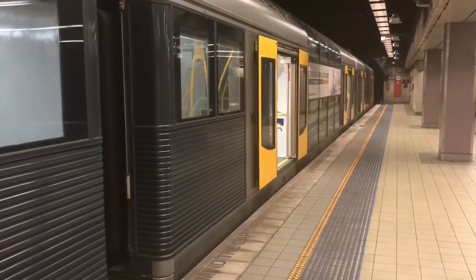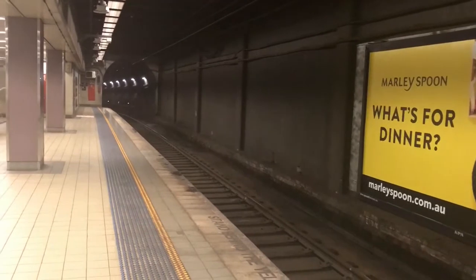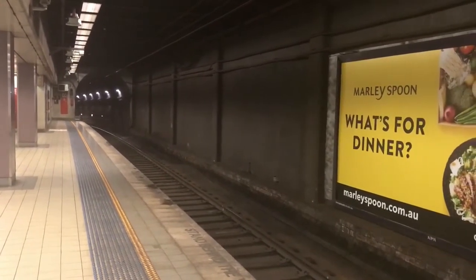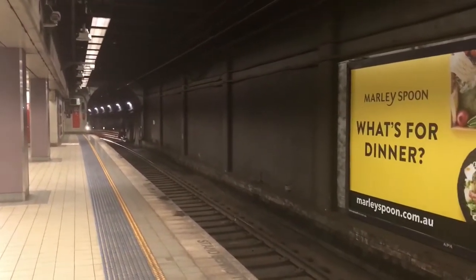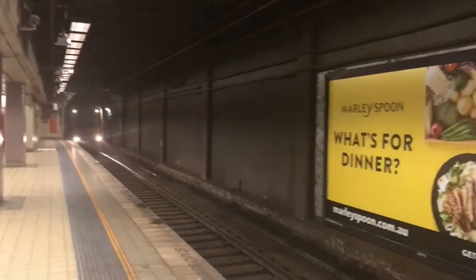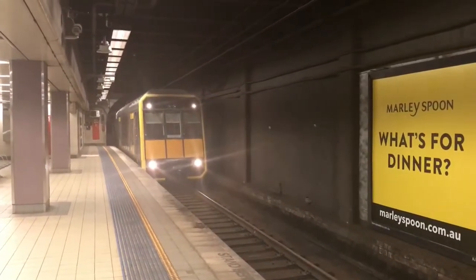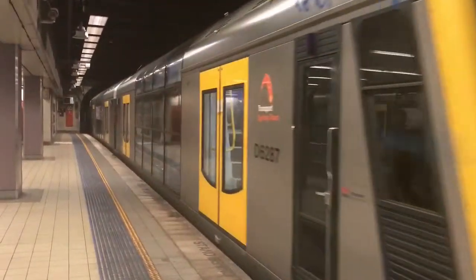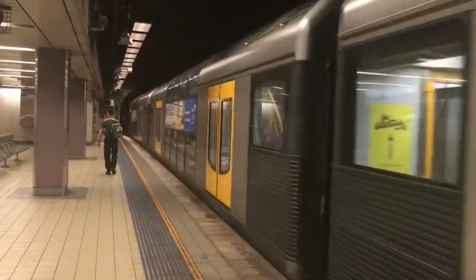And first, before that other Tangara departs, we have a terminating service arriving into Platform 2. The service is going to terminate from Bondi Junction. It's a Tangara set as per usual. T73 is the set.